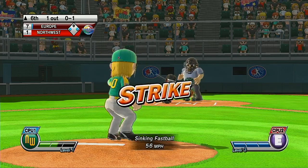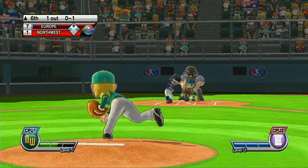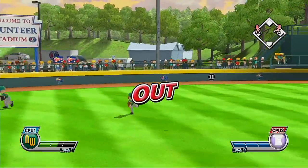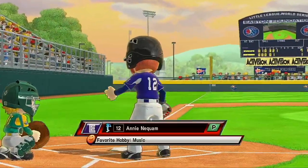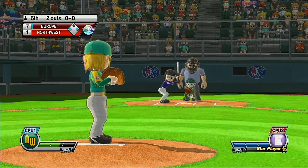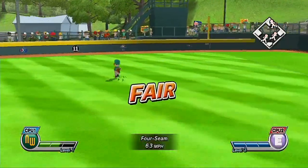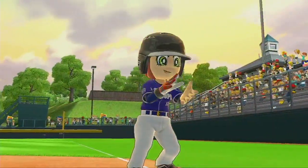Missed a chance there. Good pitch. Batter lets it go for the strike. Two out. Batter dumps that one out to right field for the out. Now batting, the star player of the team, number 12. That's a bloop single. The outfielder couldn't make it in time.